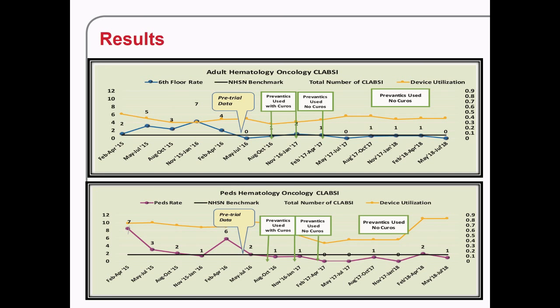But continuous surveillance, continuously working with the staff, continuously auditing the units to make sure they're adhering to our baseline and our guidelines as well.